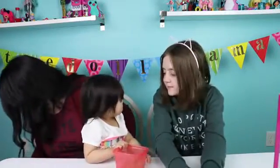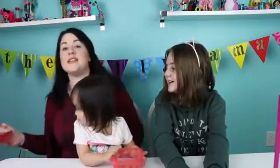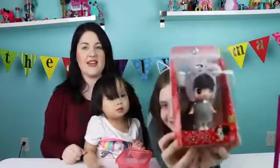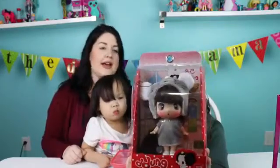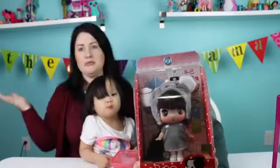Then the next thing... The struggle of holding the baby while trying to get something. The next thing we got at Walmart, this is for Violet. I have four things for myself. That little cute little figure girl right there. It's D-Dung. I don't know.